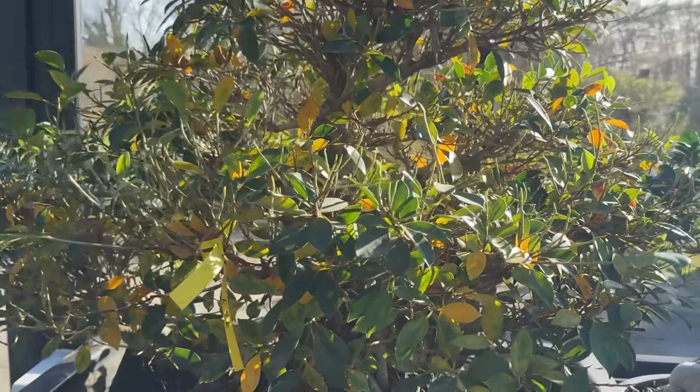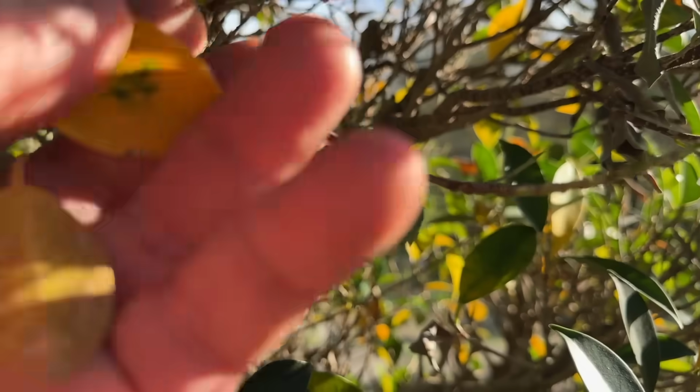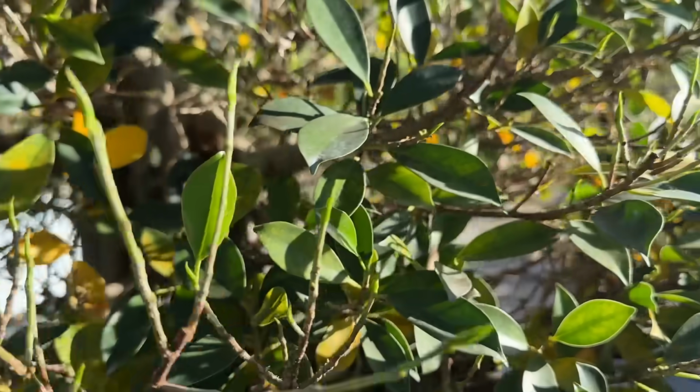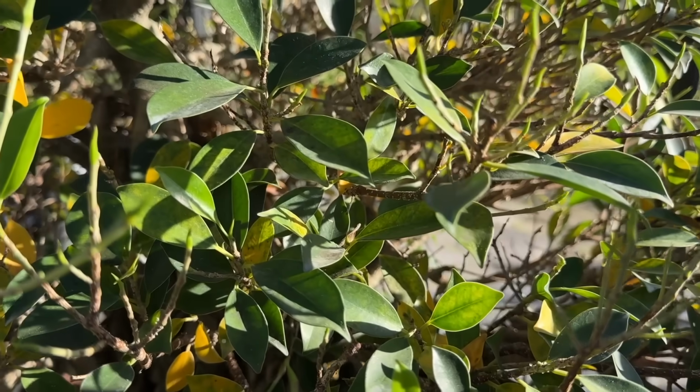So the message I'm trying to pass on to you is that if you see the yellowing of leaves on a ficus like that, do not panic. Do not panic at all. I will follow the progress through of these trees and show you what happens in the spring.